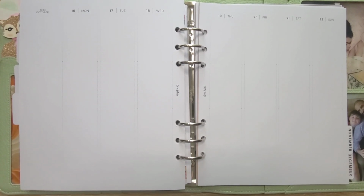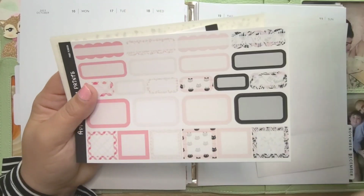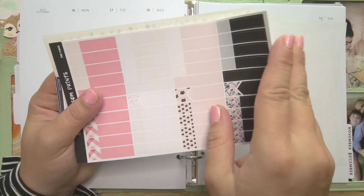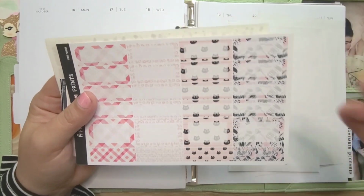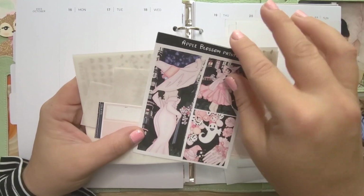We are planning for the week of October 16th through October 22nd, and this week we are staying a little cutie spooky by going Apple Blossom Prince Pink Pumpkin. Gorgeous, gorgeous kit, I think. I'm excited to have some pink in this month, but the kit I used for the first week of October is pretty bright, so there is this tall box that I'm 1000% in love with.